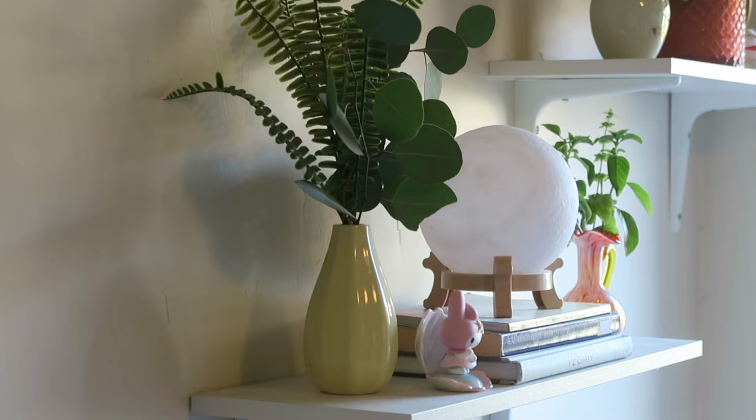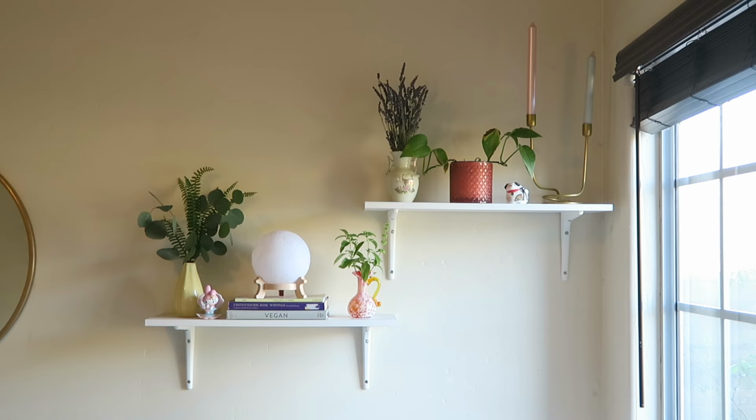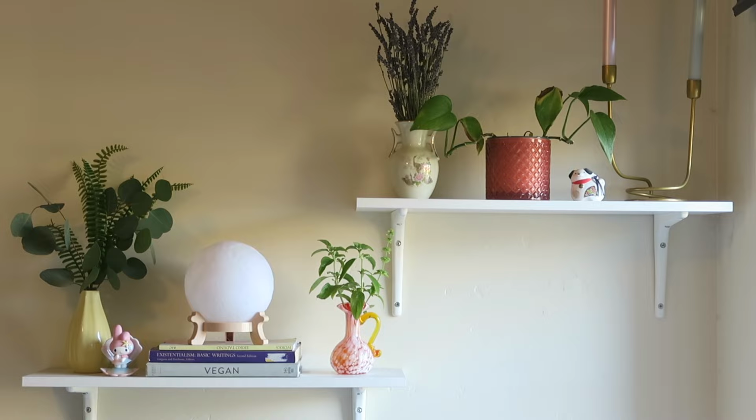Alrighty, so the shelves are now complete. I just feel like adding all that green really brought the room back to life. It just completely changed the atmosphere. But anyway, I feel like I'm really on a roll right now, so I'm gonna try to keep that momentum. I'm gonna continue cleaning my room.